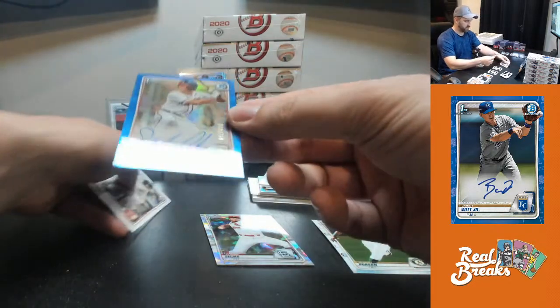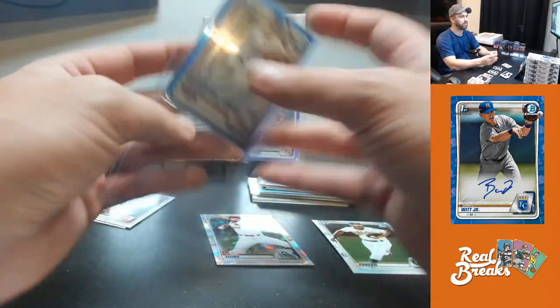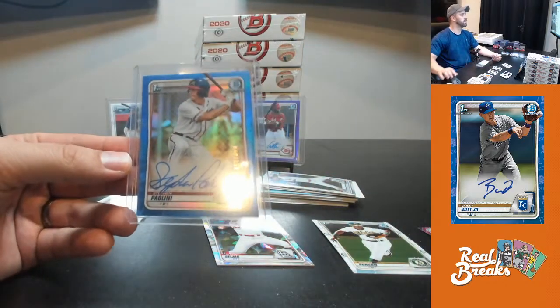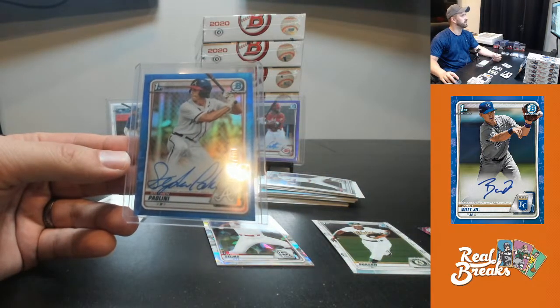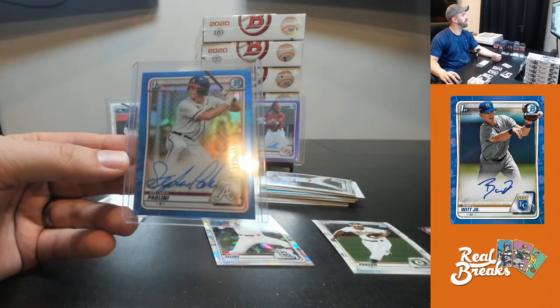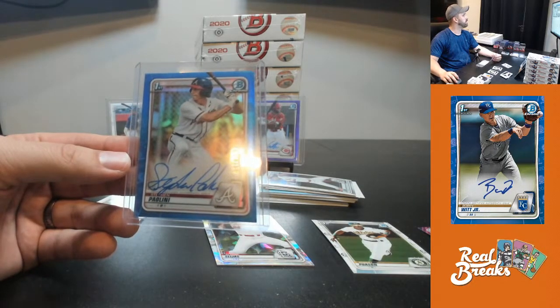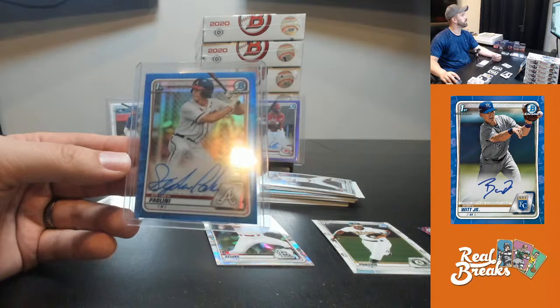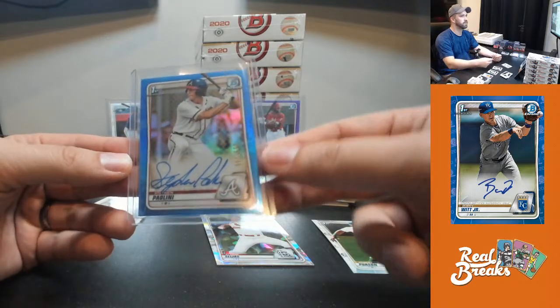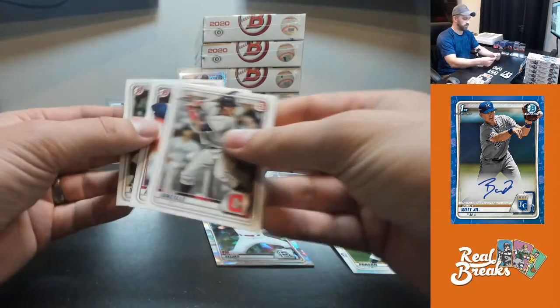Autograph. Blue refractor, Stephen Paolini, first Bowman auto, Braves. Braves are going to Russ Hudson. I think Tom just commented on it. Let me see. Tom is live. He just went live with number two. There we go. Paolini for the Braves going on to the showcase. Nice hit, Russ.